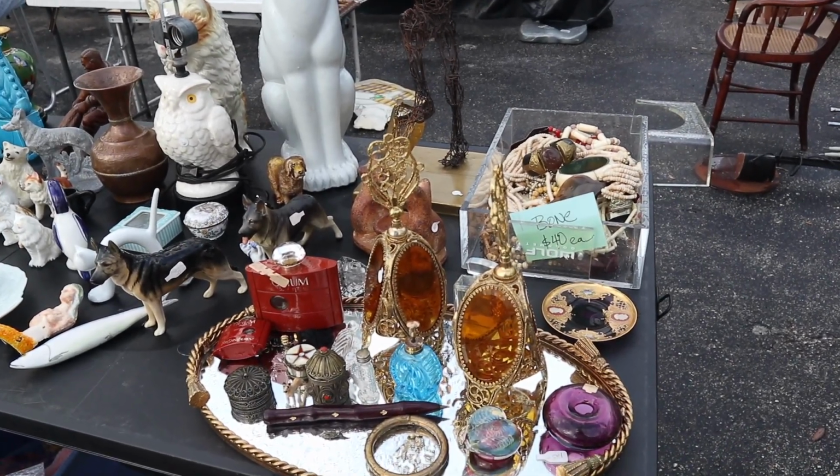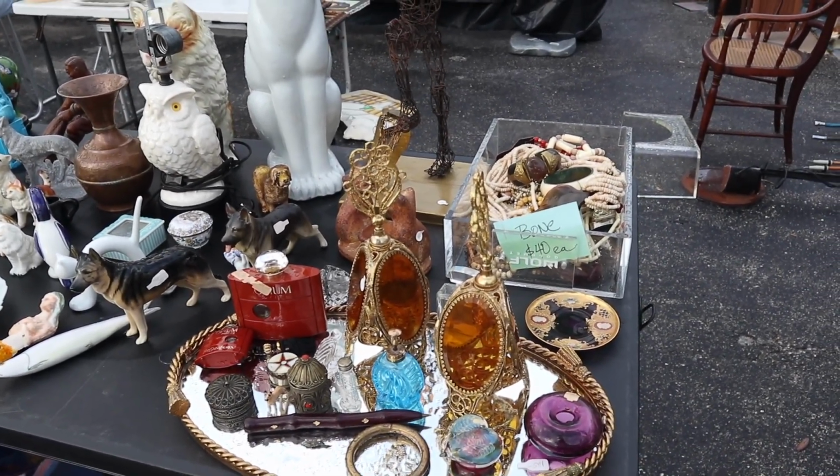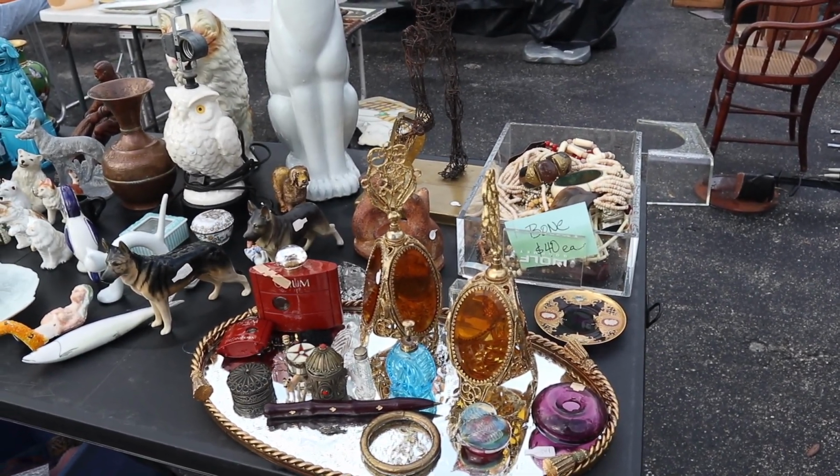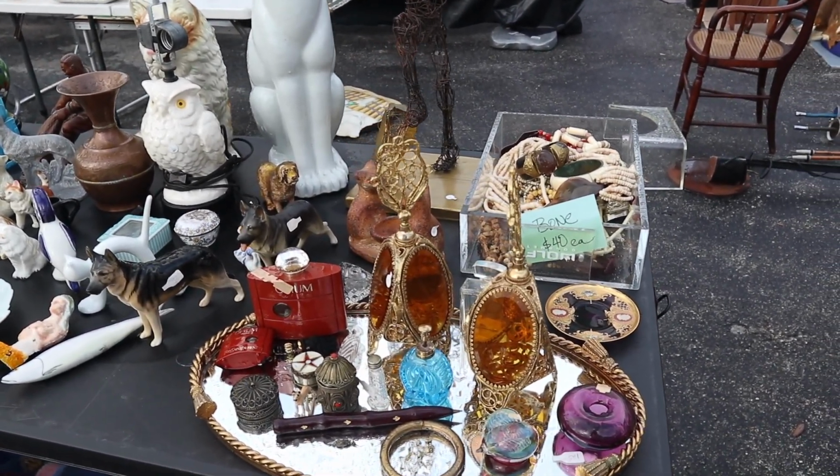The perfume bottles with the gold, 1960s and early 70s, they have that Hollywood Regency look. Very popular now. They sell for about $75 each.